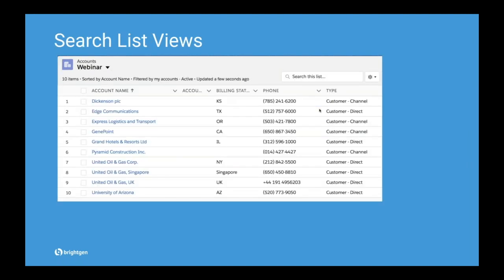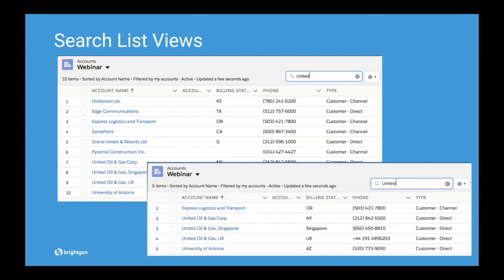Another cool feature in Winter 19 is searching inside list views. So again, here's a list view from my pre-release org of accounts that I've associated with a webinar. Not sure why, but there you go, can't really remember. So if I click into the search box and enter United, then the list view is reduced to those that match the search criteria. So this isn't the global search along the top of the Salesforce application. This is specific to the list view.